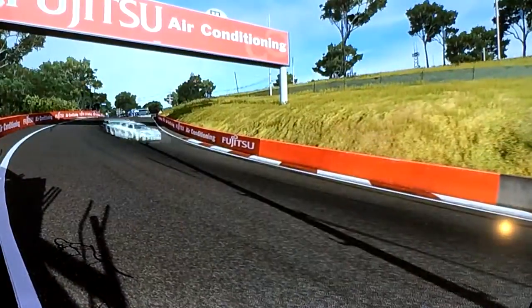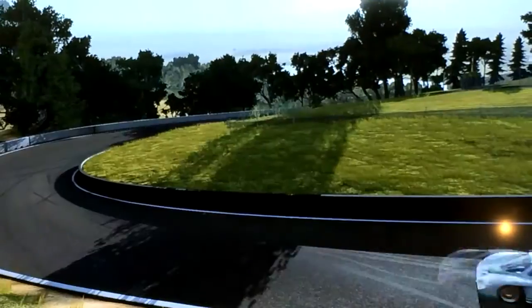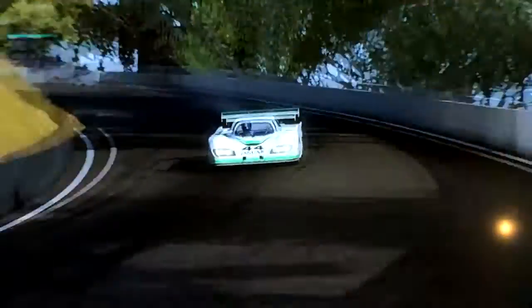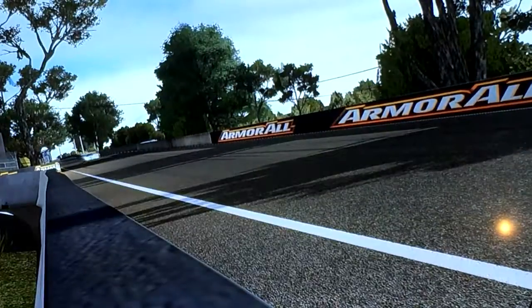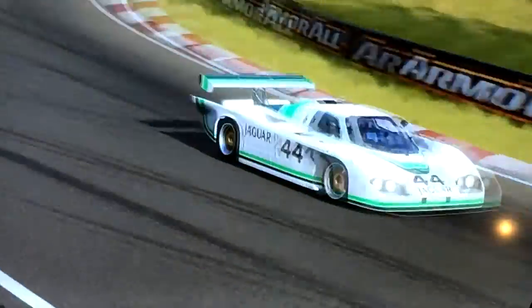178 miles an hour on that straight. It's not even a straight, it's a corner. 178 miles an hour. That's faster than most cars will do ever. Most vehicles on this list, over my entire 40 car roster, will not do 178 miles an hour flat out. And this will do it around a corner. It's stupid fast. It's a mental machine.